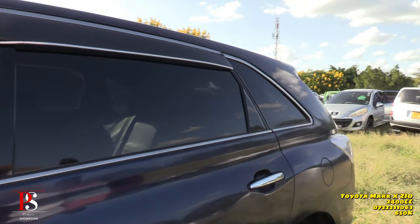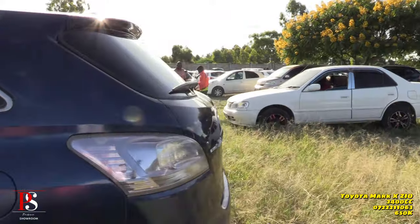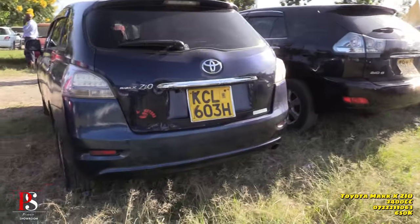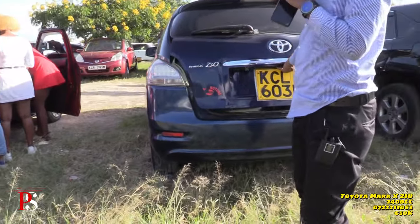0722-211-063 is the number. At 650,000 Kenya shillings, you can actually find this car. Let me show you the exteriors of this car. This is a 7-seater. That's why I requested to shoot it. Look at this, Maxio.